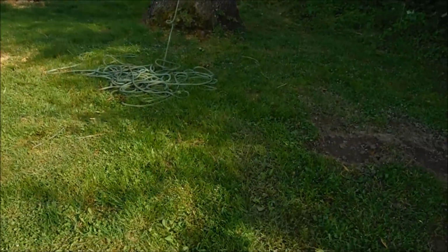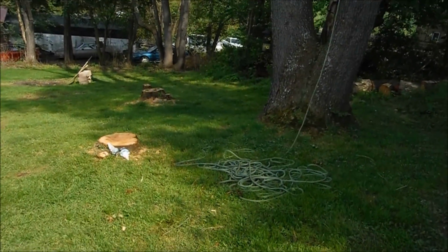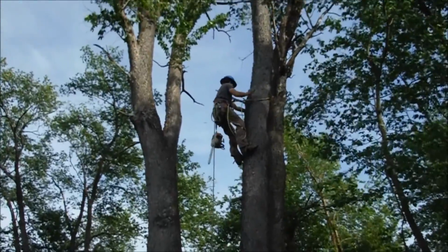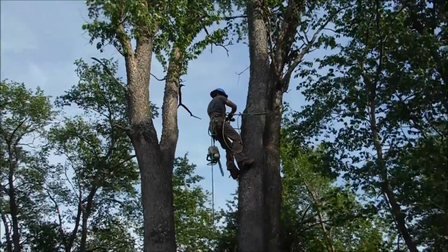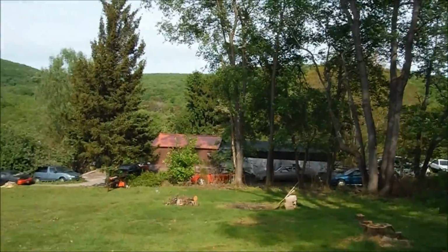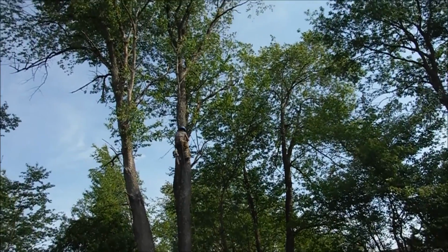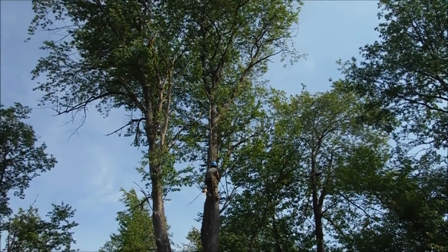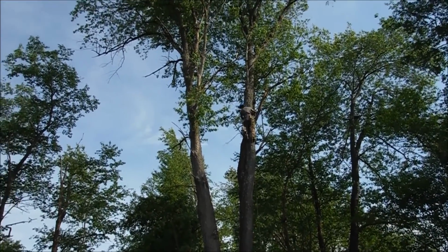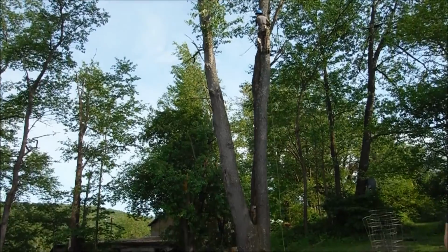That picnic table good? We good with that and everything? Log splitter, we good? Yeah. Wow, man. My hands are sweating already. How tall do you think it is, Scott? Probably like 60. Yeah.